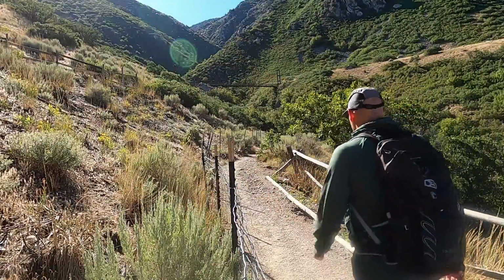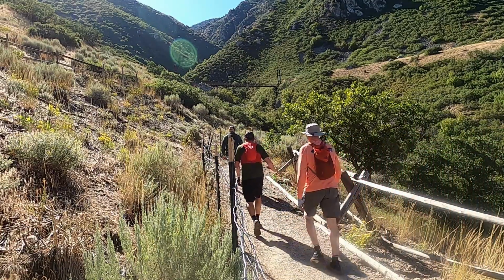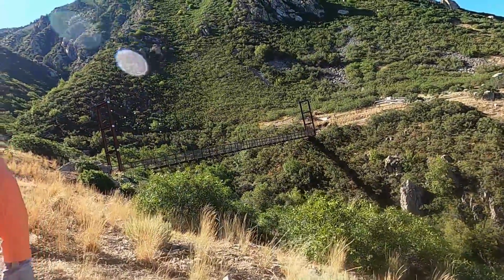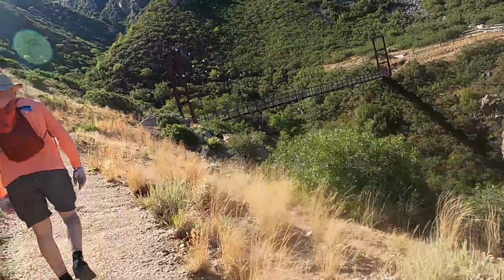Very nice. Little rock outcrop in there. I don't know if I'm brave enough to go down that steep.